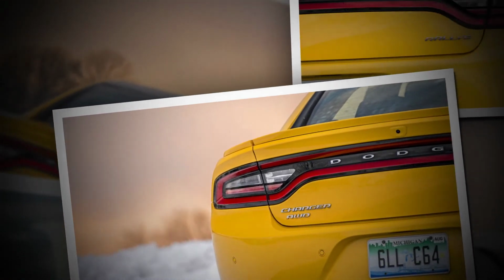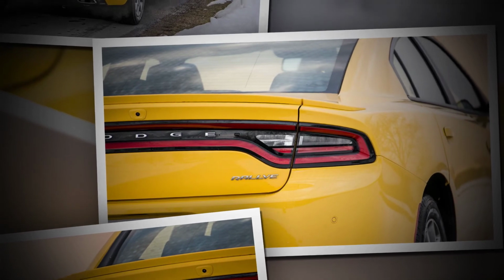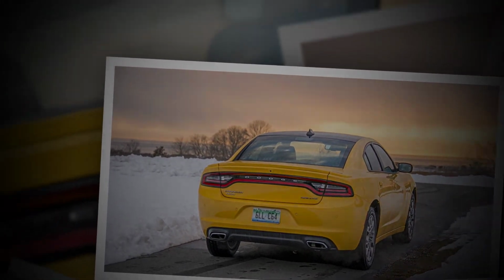Despite its age, the Charger still feels like it has a few years left in it before it really starts showing its age. We just hope that Dodge replaces it completely before it finally reaches the Crown Vic stage.